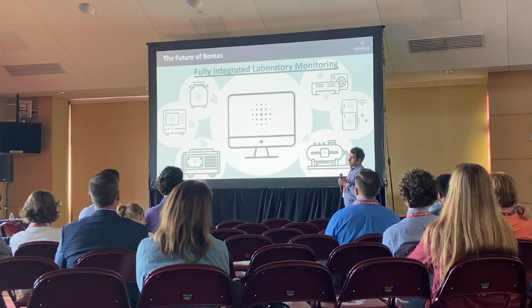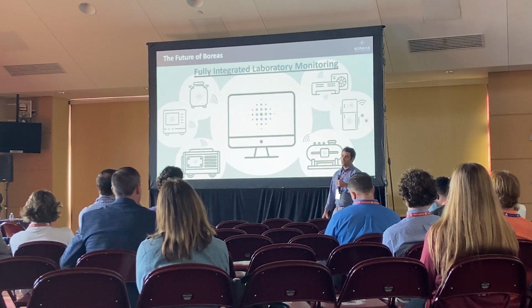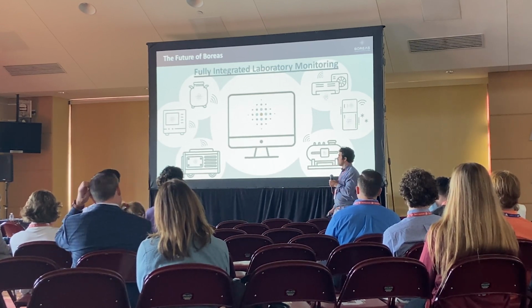Our idea is that we would use this initial product offering to land in laboratories and expand to monitor their entire suite of essential laboratory equipment.